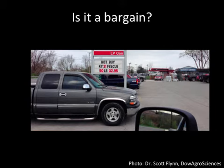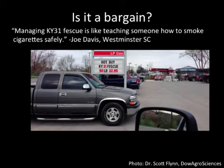So, is this toxic seed a bargain? And I got this from Scott Flynn, Dow AgriSciences. Hot buy. That's the ad of the year. 50 pounds for $32.95. Is this seed a bargain? Would you ever? I'm hoping this is going in yards. Here's another great quote for you.